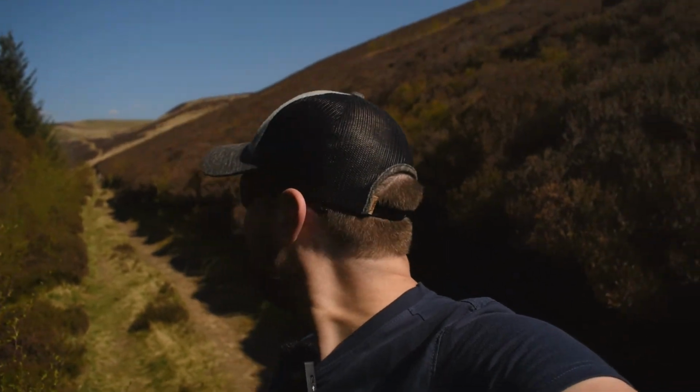Nice blue skies, but that doesn't bother me because I think it contrasts quite nicely with the sort of yellowy, browny tones of the heather in the foreground. So yeah, I'll put that shot up now, just as Matt is about to fly off his drone.